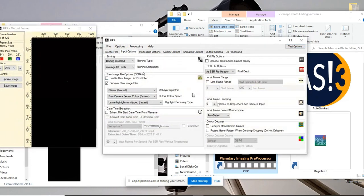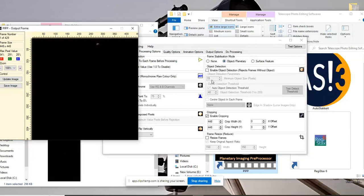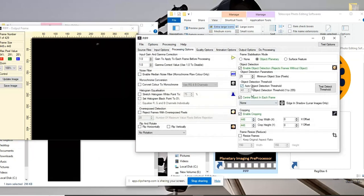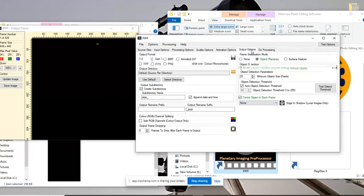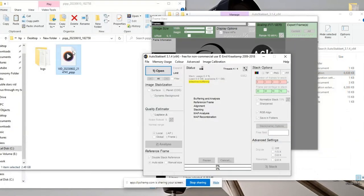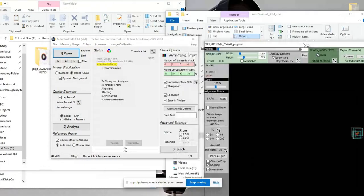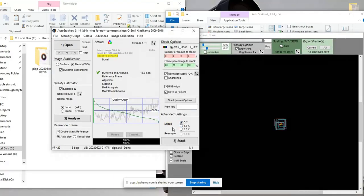PIPP's main purpose is to crop each image frame and select only the best quality frames to reduce the memory and processing requirements. Basically, it's used for pre-processing of planetary images. After our pre-processing is completed, we'll then use Autostakkert to stack all the best frames in our video to minimize the influence of atmospheric distortions.